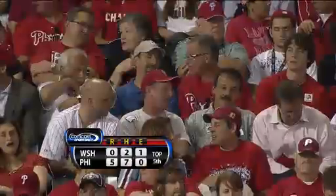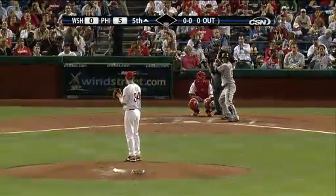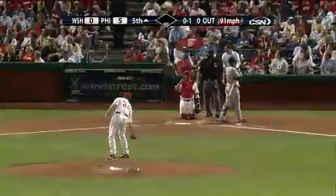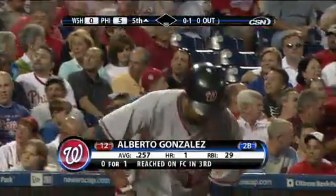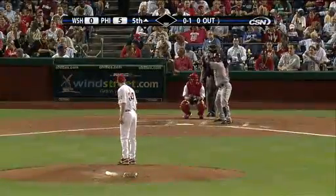Phillies leading 5-0 as we go to the top of the 5th inning. And Cliff Lee has basically been in control. He did load the bases up in the 4th with 3 straight walks. And Alberto Gonzalez, who bounced into a fielder's choice his first time up, tried to take a page out of his book against Lee the last time he faced him in Washington when he swung at 3 straight pitches and had 3 doubles.